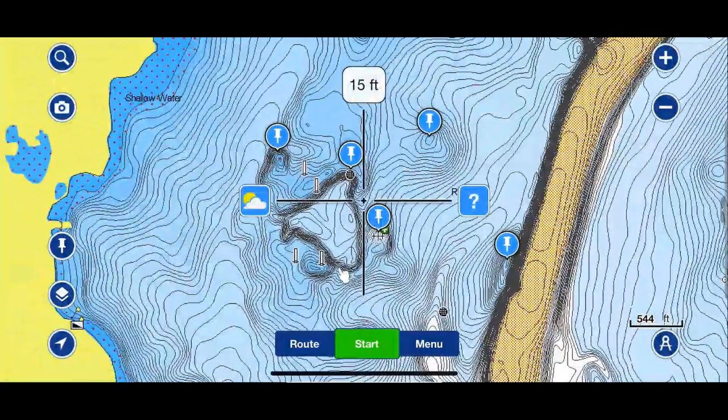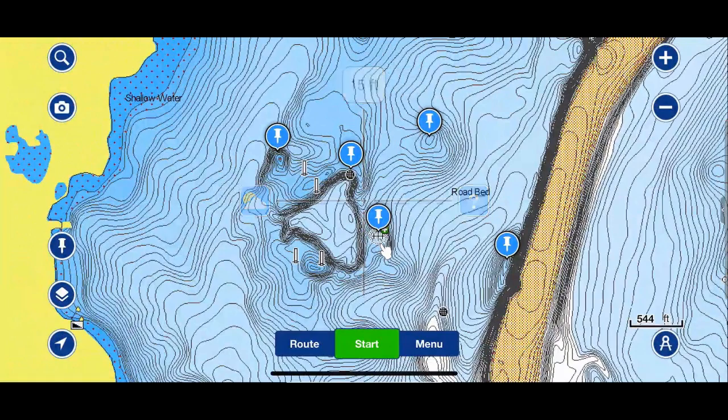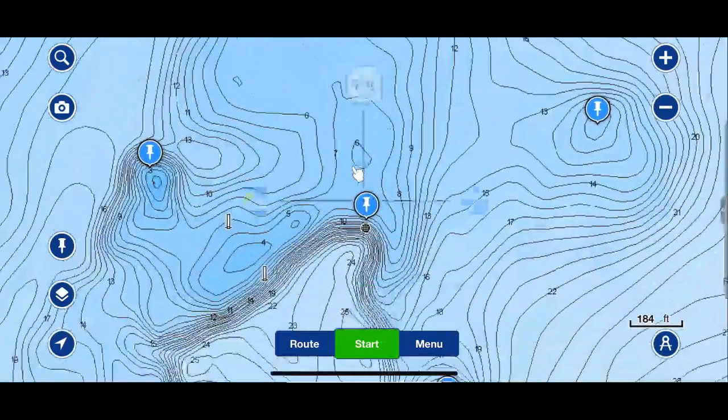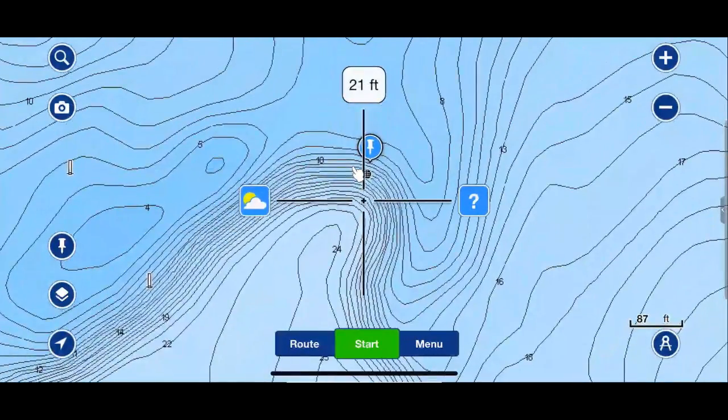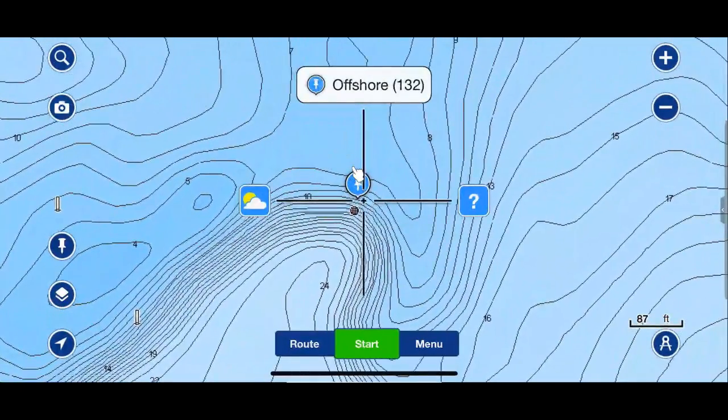Then you've got all kinds of good stuff up in here. You've got this little spot here where you can tell there's a nice little ledge that comes off here. I don't know what this is. There's a little tank that's out here as well that I marked for you, but if you look here, you can tell you've got 24 foot right there, and then it goes all the way up to 10 foot.